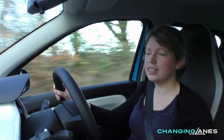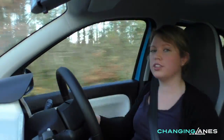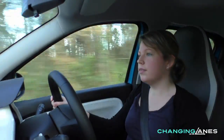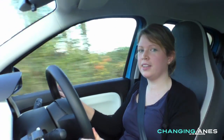The turning circle is also amazingly tight because you can turn the front wheels 45 degrees and you really notice that extra agility around town. The steering is also nice and light as well. Visibility is excellent all around, and you do sit quite high up in here, so there's a good commanding driving position.